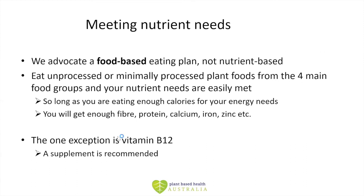The one exception is vitamin B12, and we recommend you take a supplement. If you're eating a totally plant-based diet, no animal foods, you do need to supplement with B12. I'm not going to go into that one. If anyone's interested, we can answer a question on that.